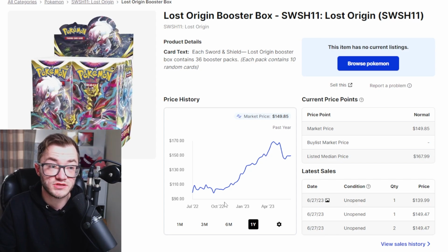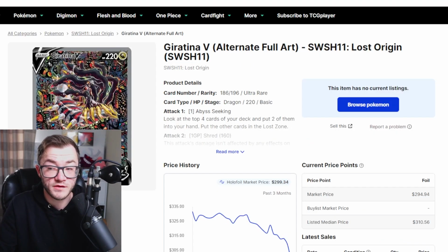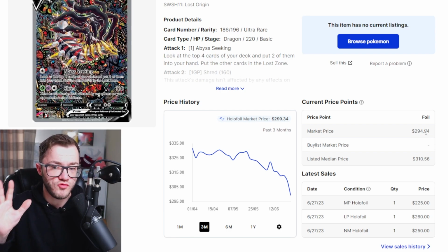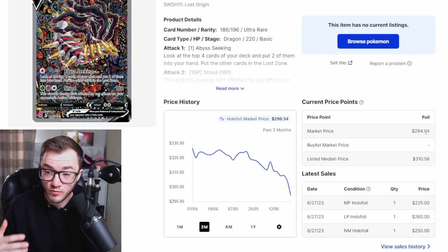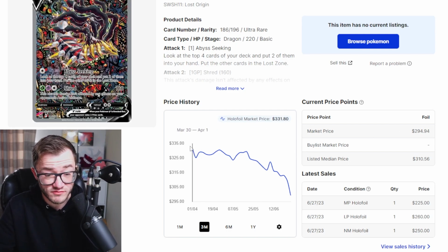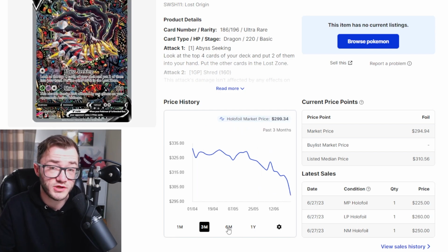And, you know, for that Giratina, it is still really expensive. You know, we take a look at this price. Look at this Giratina, guys. It is dropping. You know, $300 is still expensive. Like, don't get me wrong. It's still really high. You know, it's, what, second most expensive card in Sword and Shield era? So it is really good. It is doing pretty good. But it has dropped from $330, you know, down. So it's dropped by about $35 over the past 3 months.